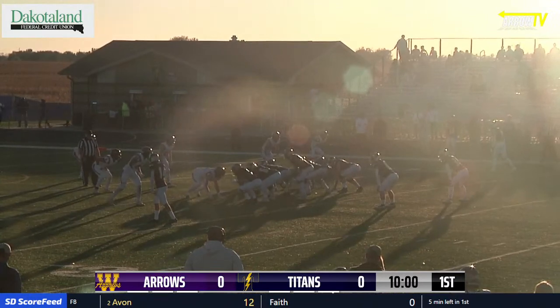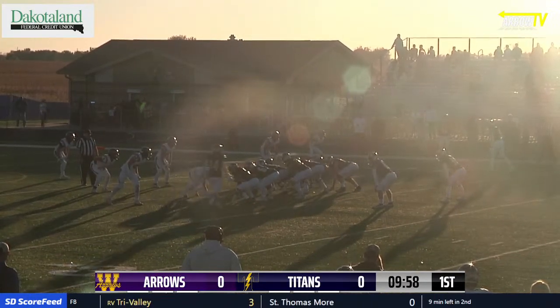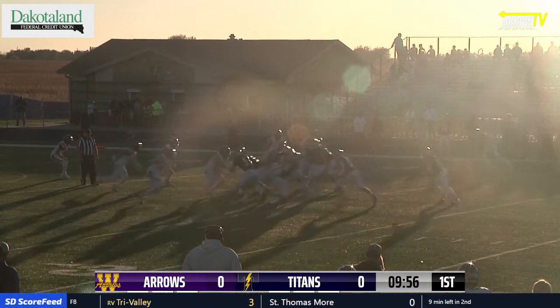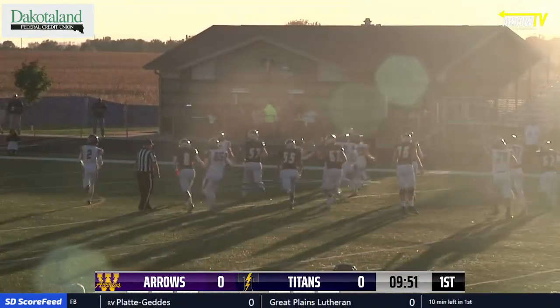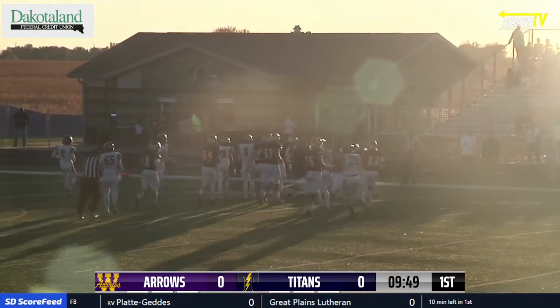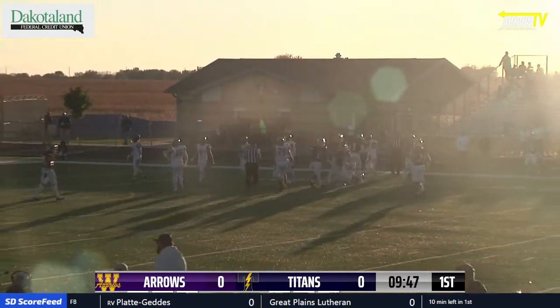So T is going to line up here and going to send 14 back in motion. Roughly the same formation, just a different play out of it. This time an inside handoff to 14, who's going to pick up enough for the first down. Right side, Cole McKinney, I believe.